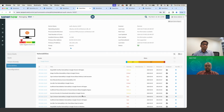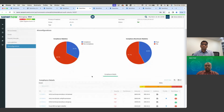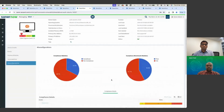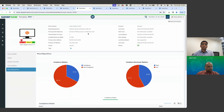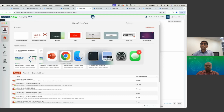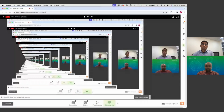There's Google Chrome and a list of vulnerabilities. Similarly, the misconfigurations as well, what are all the misconfigurations detected on this particular device. All right, that's the agentless scanner for you. We'll go back to the next feature.